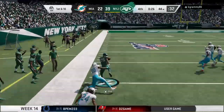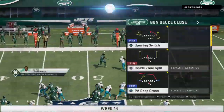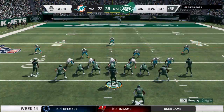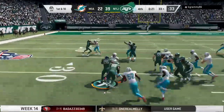Bell sheds him off. They find some open field here. Good yardage as he rumbles for 24 and a first. He's still rumbling, isn't he? Still looking fresh in this one despite the heavy workload. But you and I both know, well-conditioned, and he did tell us that he thrives on being at his peak late in ball games.